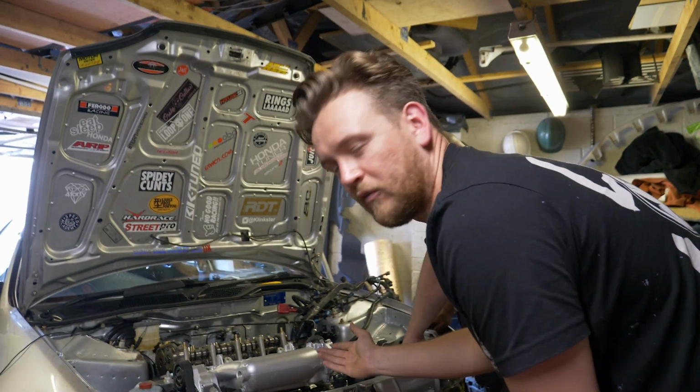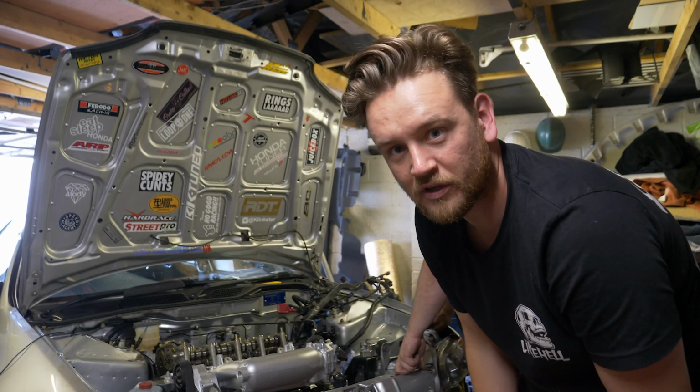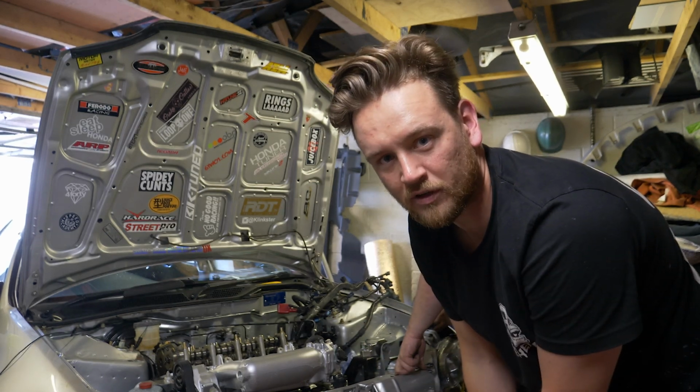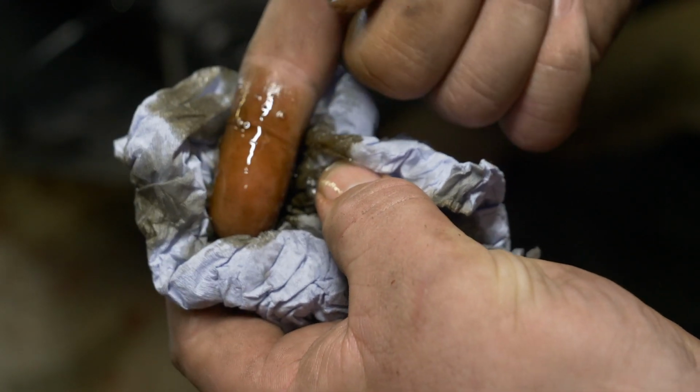Obviously, because we said it's knocking, it's spun a bearing, so that's where we're going to see if there's any sort of metal debris in the oil. And we can also snip the filter open and have a look at that as well. See the metallic particles.